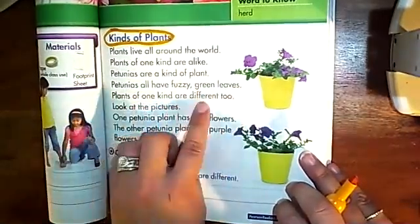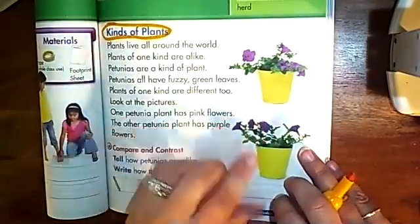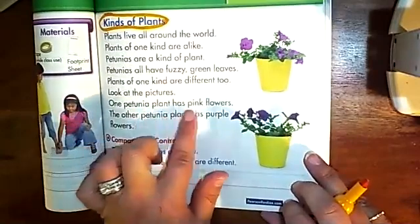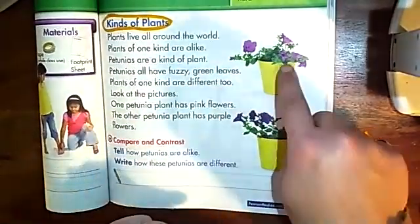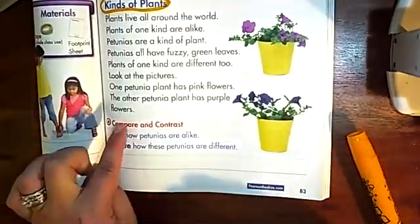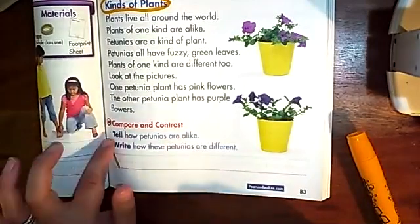Plants of one kind are different too. Look at the picture. Okay, use your observing eyes. See if you can find the difference. I think it's going to ask us. One petunia plant has pink flowers. The other petunia plant has purple flowers. Look very closely. Now we are supposed to compare and contrast. Remember, it's like similarities and differences that we're looking for.